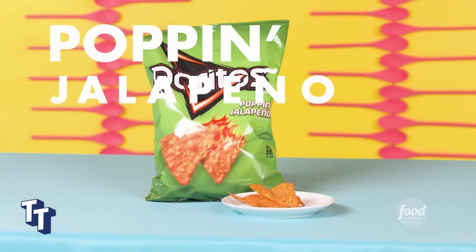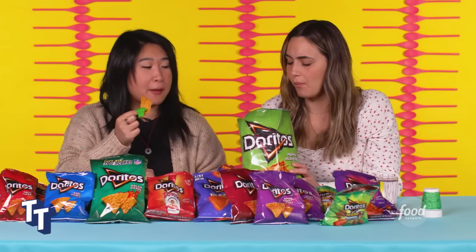I mean, what do you think it means by poppin'? Like makes you dance, sorta. Oh, yeah, just in your face. I like it. I don't hate it. It kind of tastes like almost any other thing that's jalapeno. It weirdly tastes like Cool Ranch. Oh, you like this? Well, I was just kind of interested because it doesn't really have the spice of jalapenos, but it does taste a little peppery. I could see myself continually eating these.